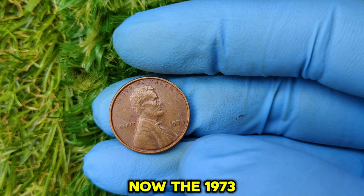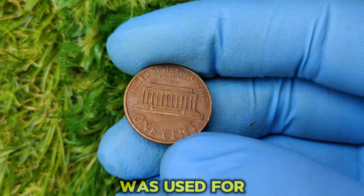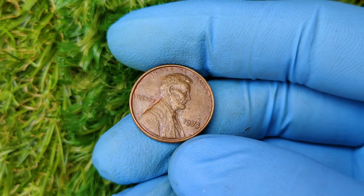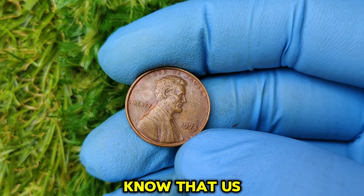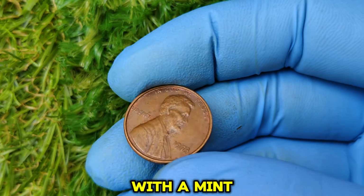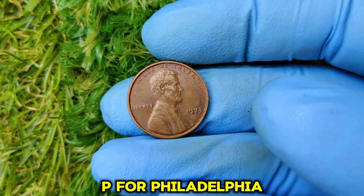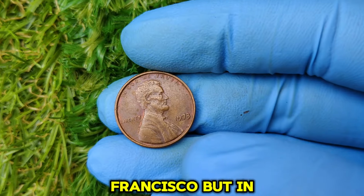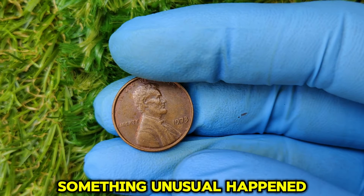Now, the 1973 penny is interesting because it's the first year the memorial reverse was used for the Lincoln cent series. But here's where things get even more interesting. Most of us know that U.S. coins are often stamped with a mint mark to indicate where they were produced: D for Denver, P for Philadelphia, S for San Francisco. But in 1973, something unusual happened.